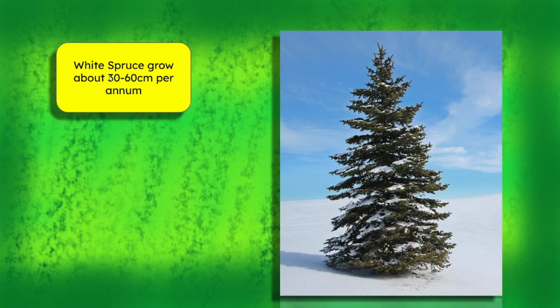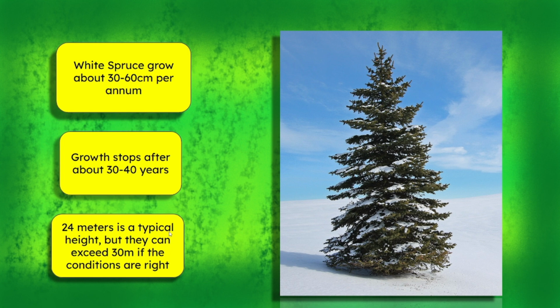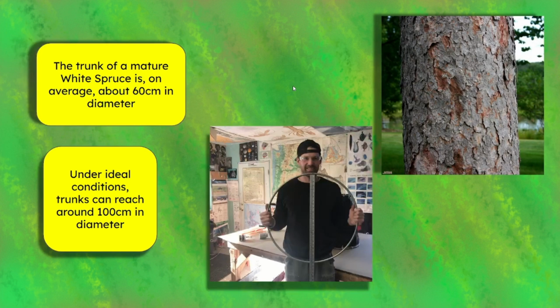So per annum, they grow about 30 to 60 centimeters. They will continue that rate for about 30 to 40 years, at which point they stop growing. They typically reach a height of about 24 meters, but they can exceed 30 meters if the conditions are right. The trunk of a mature white spruce is about 60 centimeters in diameter, which I think is quite large.